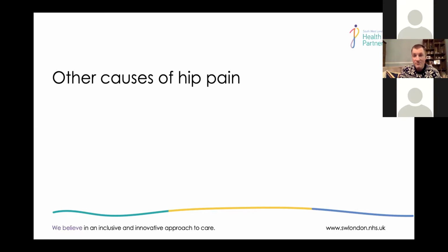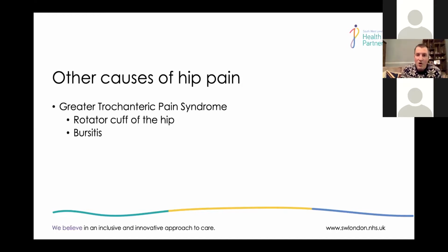Now, we've only really talked about femoroacetabular impingement with too little movement or too much movement, but there are a whole variety of other reasons patients can get pain around the hip. They're in this kind of mystical area that most hip surgeons either aren't interested in or can't be bothered with, because it takes quite a bit of effort to get these patients better, and it takes a lot of buy-in to get these patients better as well.